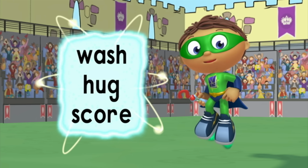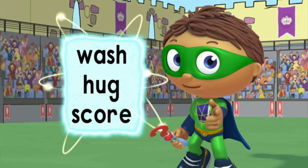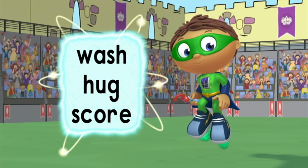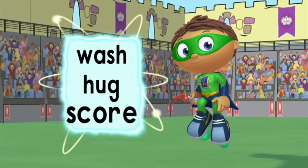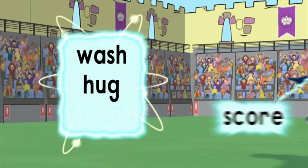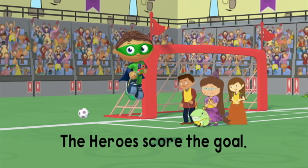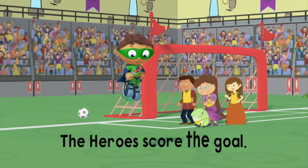Let's try score. Which word is score? It starts with an S. There's score. Zap! Let's read. The heroes score the goal.